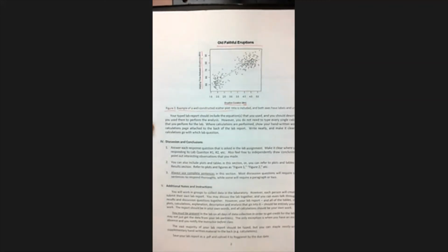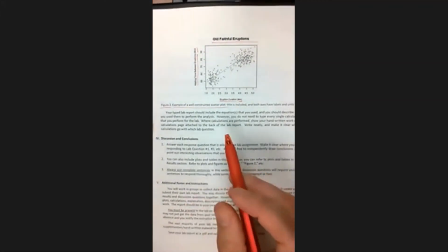All right. So when it actually comes to all the calculations, you can put that in a handwritten calculation page and you can put that at the back of your report. If it's a handwritten page, you can scan it or take a picture of it with your phone and then include that as the last page of your lab report.